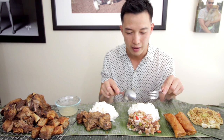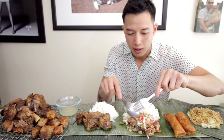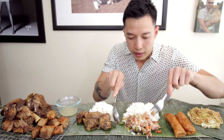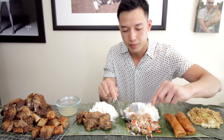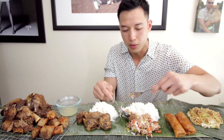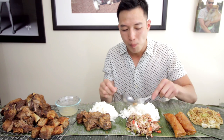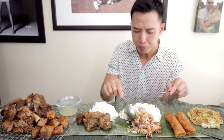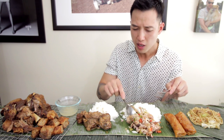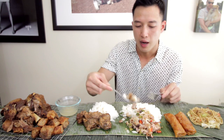All right, so let's go ahead and have the sisig. So sisig, I believe, is pork, but it's different body parts of the pork kind of put together. Mmm. And sisig can be prepared in a lot of different ways. I'm familiar with the sisig that is sizzling.